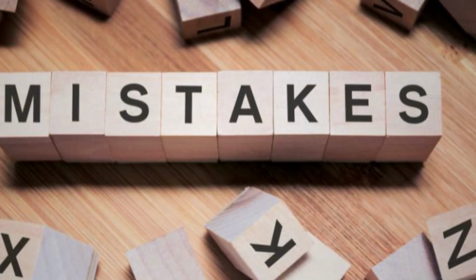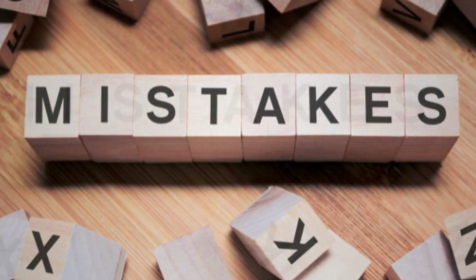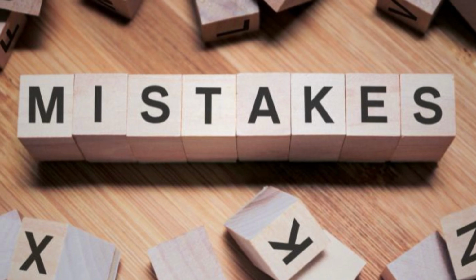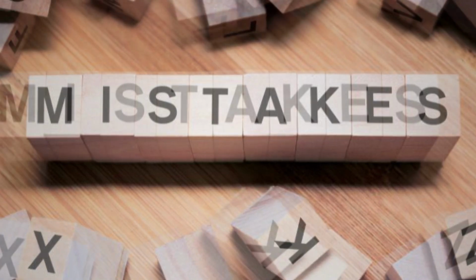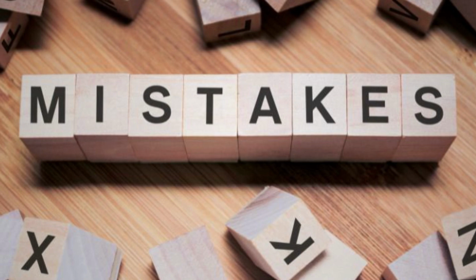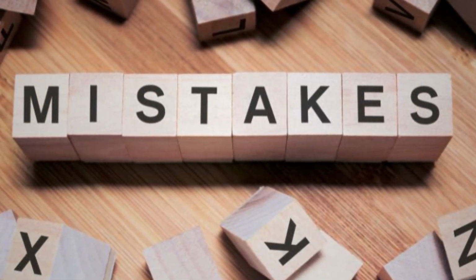Common mistakes fix and flip investors make. First, not estimating the repair costs. It is extremely easy for repair costs to get out of control because there may be some unseen repairs that need to be made. So it's important to go in and make an accurate estimate as best as you possibly can, and put in some overage in there as well, because it's life and it's going to happen.